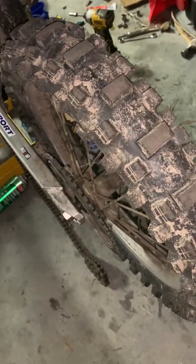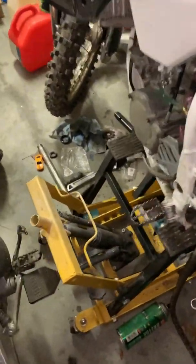I actually changed both the front and rear tires. Got some brand new tires which already have some mud on them. They're kind of more like mud, like a softer terrain tires, which is kind of more what I expect to be riding around here anyways.